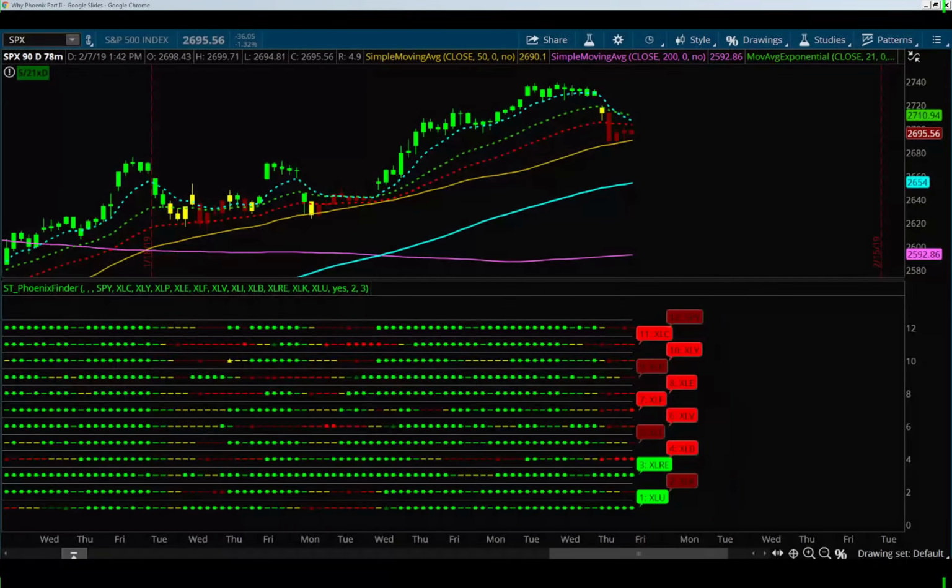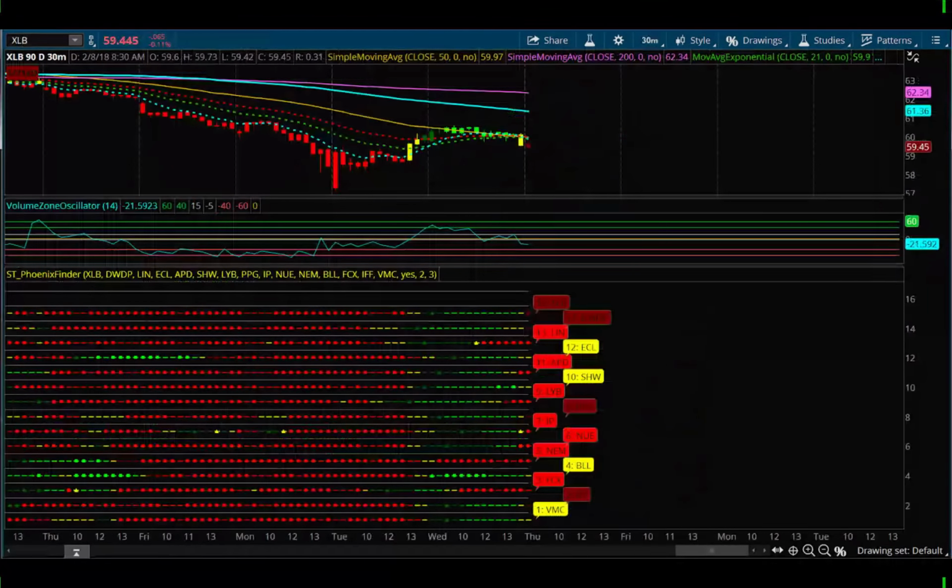So it's starting to show me which sectors have money flow coming out, and at the end of the day, what matters is if support is going to hold and if we're going to trade them, but that's a whole nother topic. So we'll go ahead and get into that.